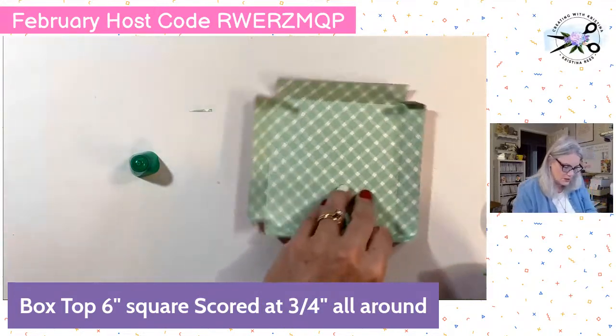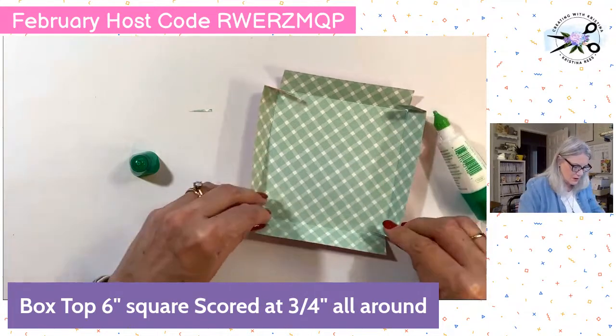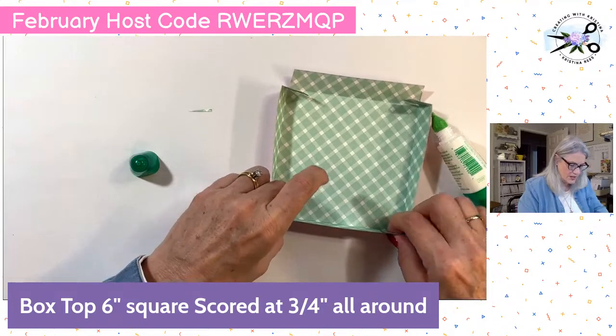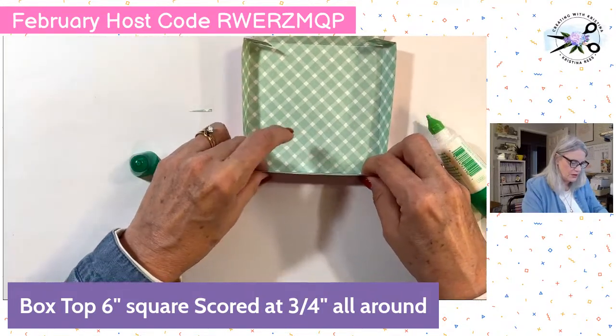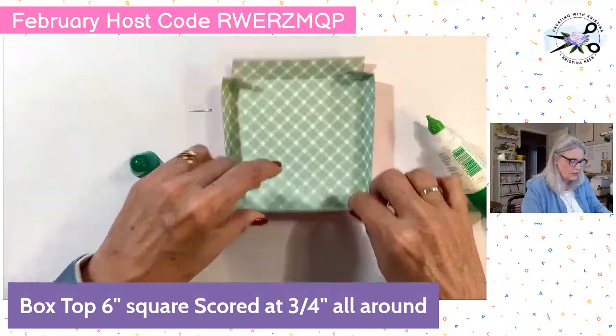Finish doing this. The other reason I like using glue is because it slips around a little bit and you can wiggle it to make sure it's right on the edge there.